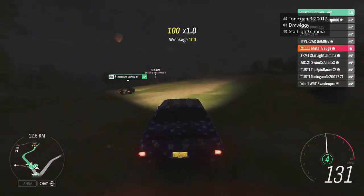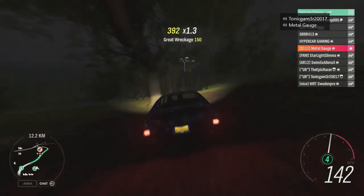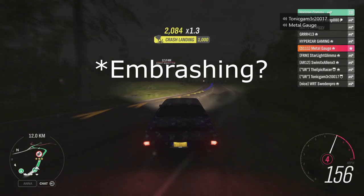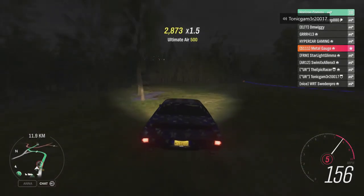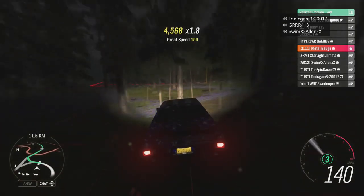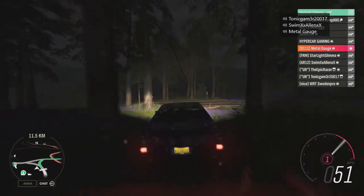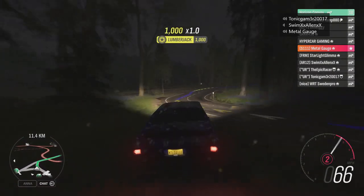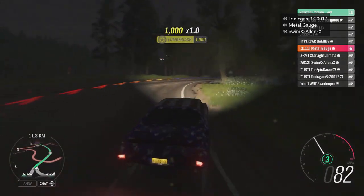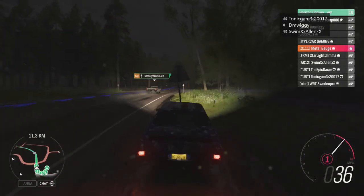Do we have to follow roads? Send someone into a tree. No, you don't. All you have to do is get there. You're embracing the naughty hick. I'm in a tree. That is a tree. That is a bush. That is a tree. I hurt.